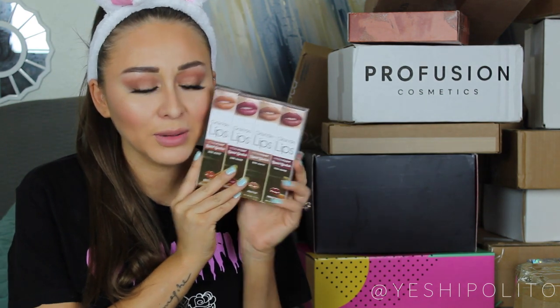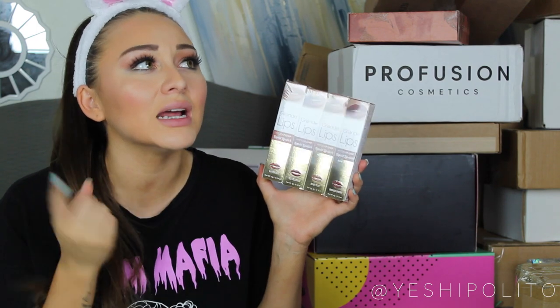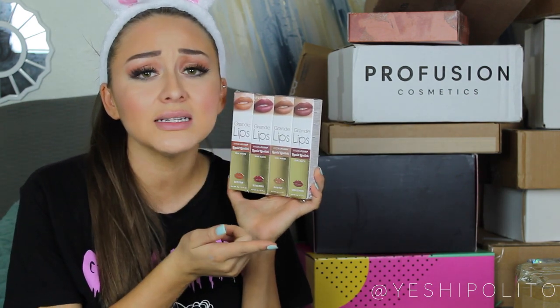Ooh, I love, ooh. So these are Hydro Plump Liquid Lipsticks. I've never tried a liquid lipstick that plumps your lips. I've tried glosses and that's pretty much it. So this is interesting. I actually really like they have glosses that are plumping. And although they're not super plumping, they do have that effect where you do kind of feel them get a little bit bigger. It's not like the Too Faced Extreme lip injections, but it's halfway. So yes, Grande Cosmetics. I'm excited to try this.